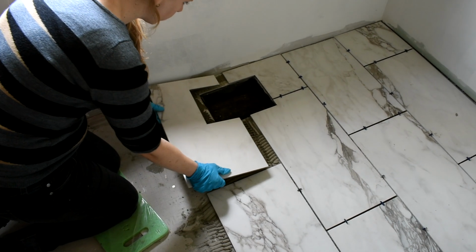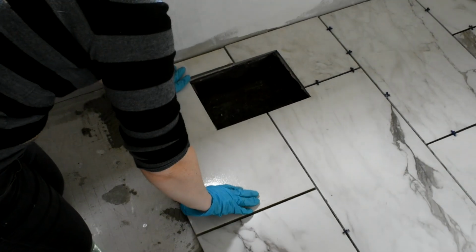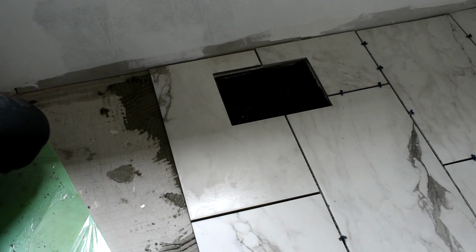I am super proud of this piece. That's right. I cut a U into it. That is a good fit. The spacers. Oh, I know.